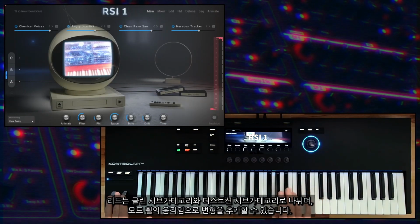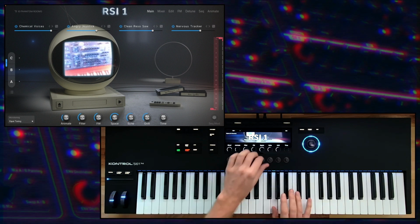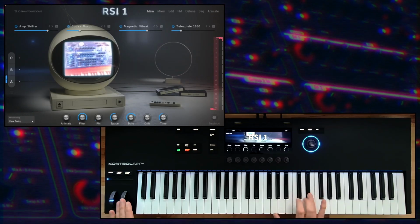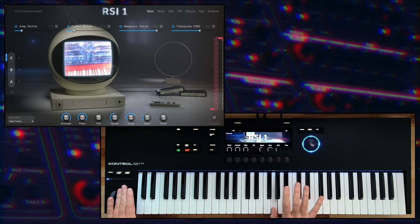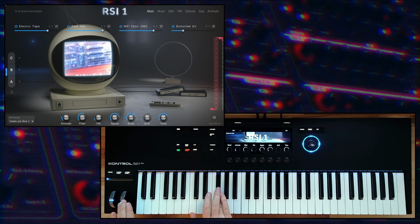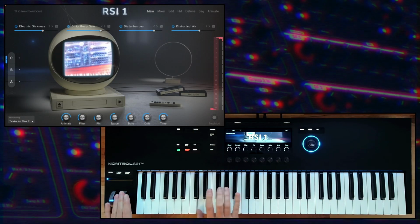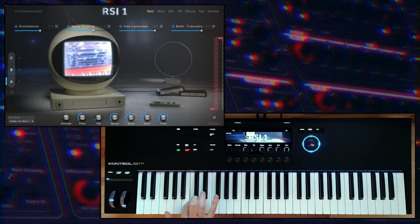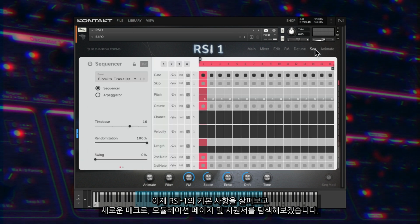Leads appear in clean and distorted subcategories, and again benefit from some mod wheel wiggling to add transformations. Basses also benefit from trying the variations to add movement and artifacts. Let's look at the basics of RSI 1 before digging into the new macros, modulation pages and sequencer.